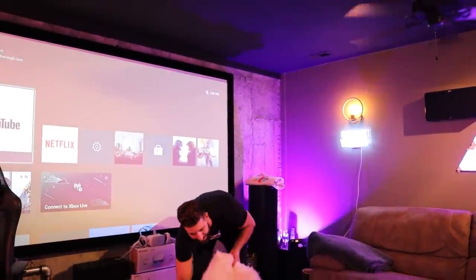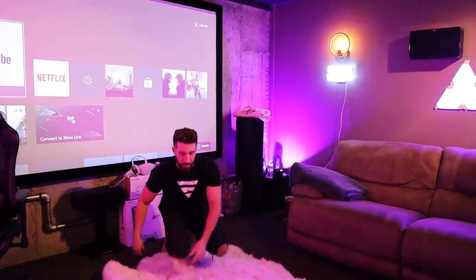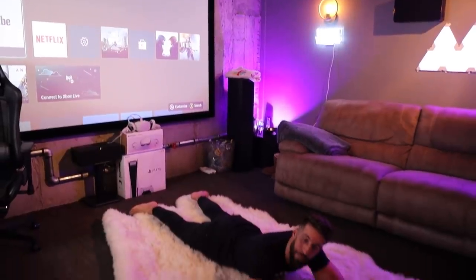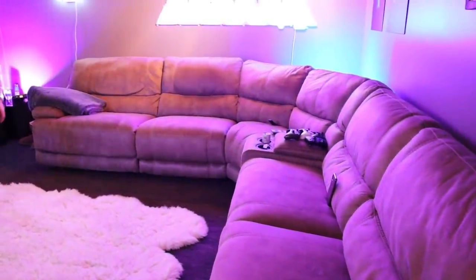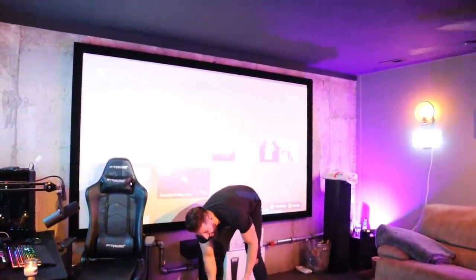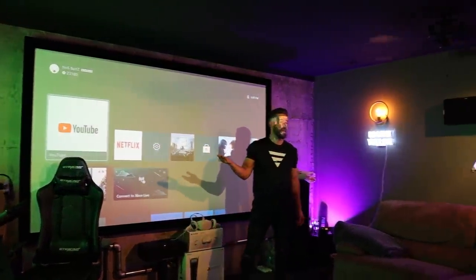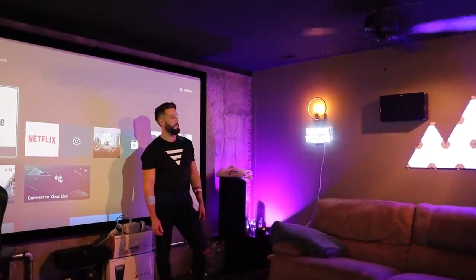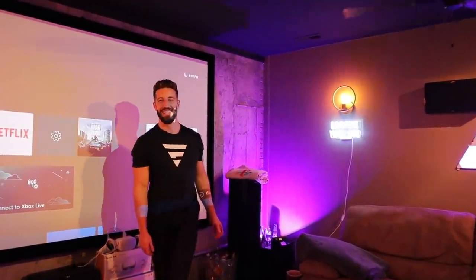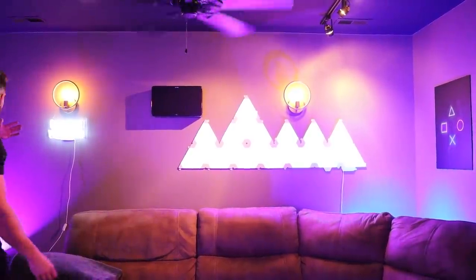This is my amazing shag rug. I love this thing. I just come in here and sometimes I'll just lay down. Here's the thing. This used to be just a nice, cozy, comfy theater room with just a screen on the wall, and the couch, and we had blankets and stuff down here. And then Derek took over and made it his man gaming room. Do I know how often we used it? Not too often.